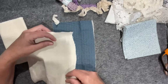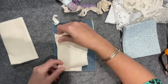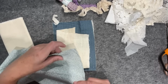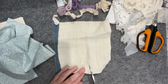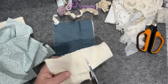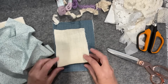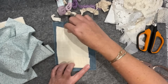I'm thinking I put a swish of this through. Like so. And then maybe I have a bit of this peeking out from under it. Let's give ourselves a decent chunk of it. I don't want to be having to squish up my lavender. I'll go straight to the bottom. I can always trim it off. When you don't know where you're heading with it, you want to give yourself some options. Nice big piece.